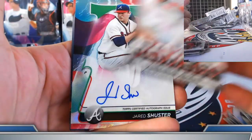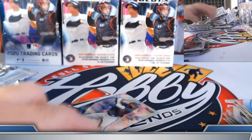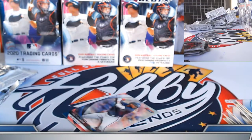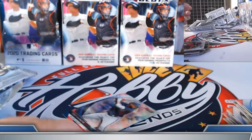Aristides. Oh, we got a tie at the top again. Schuster pulls even with the, who was it? Soderstrom, that's right. Schuster and Soderstrom, wow, a couple prospect spots. 87 out of 99 on this one. Christian Pache, prospect refractor.